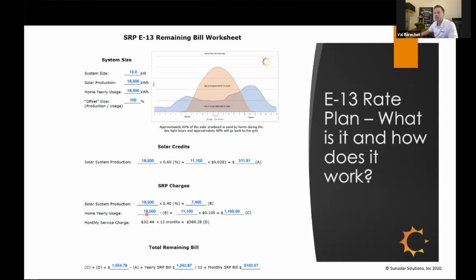So again, they used 18,500 minus B, so minus 7,400. And why do you do minus B? Well, because that's how much you're getting from the solar. So you do 18,500 usage minus 7,400 because you're getting that directly from solar. It equals 11,100 kilowatt hours that you're buying from the utility. And with SRP, you're doing that times 10.5 cents approximately.